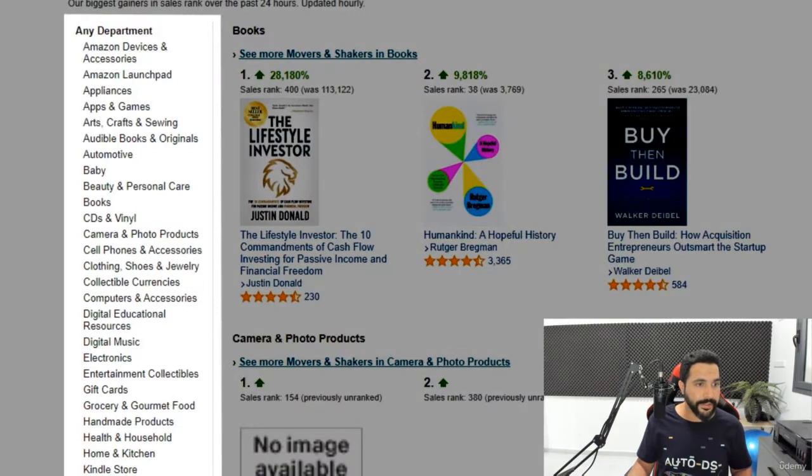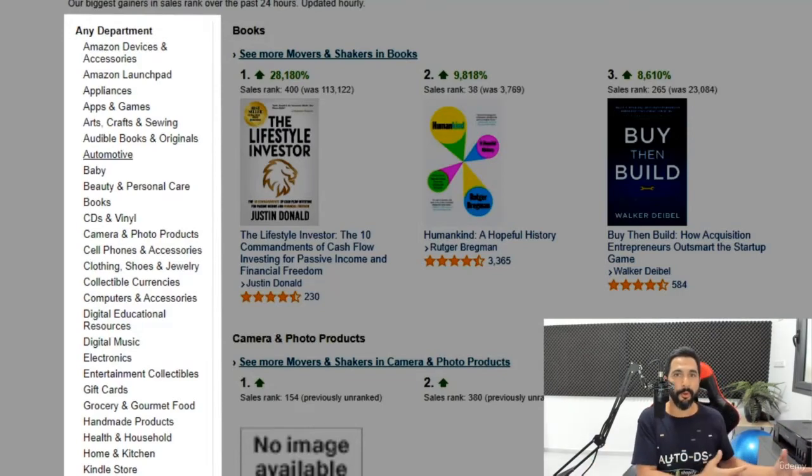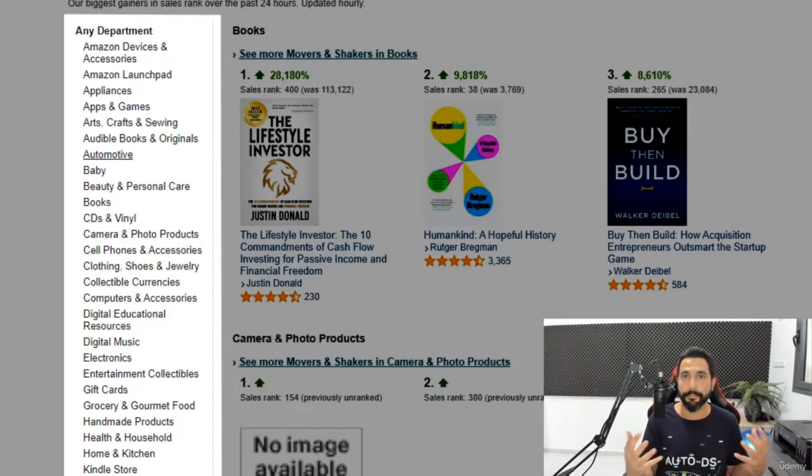So Amazon devices is not good, Launchpad isn't good. Appliances, you can find some things there, but let's go into the nitty gritty. Let's really get deep down into the good stuff. Apps and games, not really. Arts, crafts, and sewing, yes. Audible books and originals, no. Automotive, you can sell automotive, car parts, things like that, but don't sell the automobiles themselves. So you can sell pretty much anything that has to do with automotive replacement parts, repair parts, and the like.